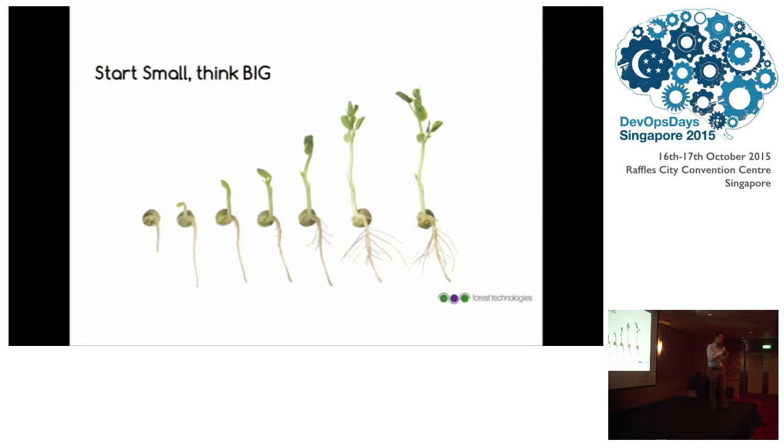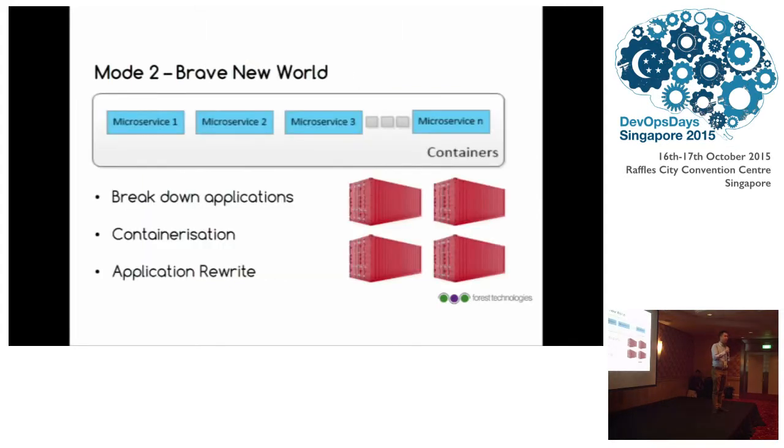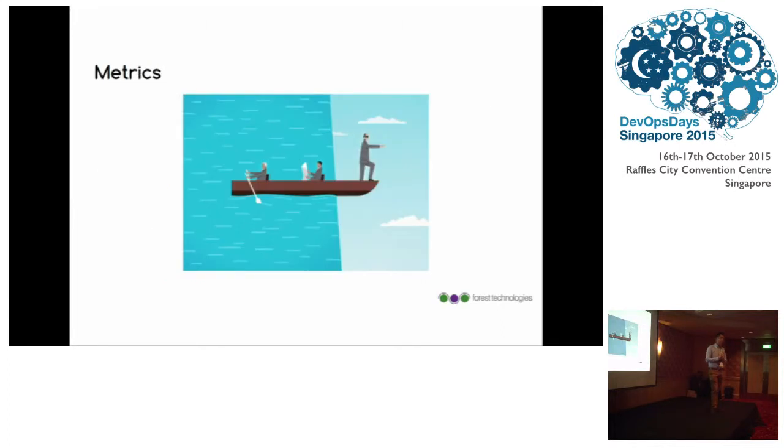We've got different islands of automation: continuous integration, continuous deployment, infrastructure automation. Start automating this set first. Typically, when people undertake DevOps transformation, there are two real methods. Backporting DevOps, for legacy applications that can't be rewritten or replaced, we look at automating that to get to our continuous delivery pipeline. Alternatively, people look at the brave new world: containers, microservices, where we're able to break up our application and deliver it in small chunks in very fast movements.